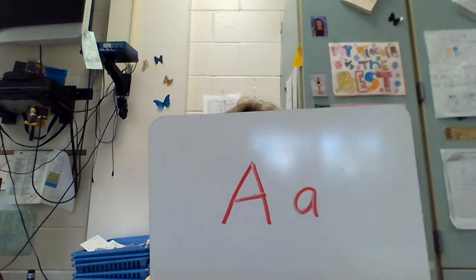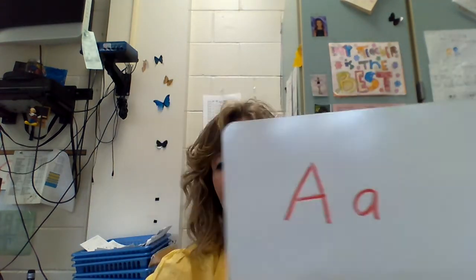We're talking about the letter A today. A looks like this in sign language. Looks like this. A, apple, A. How do you make that again? Because some people are having a hard time.